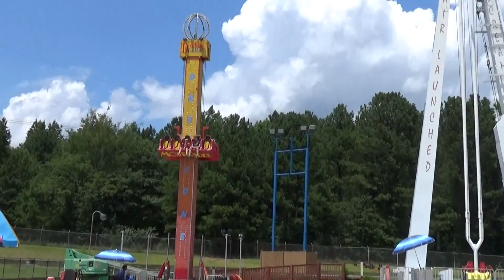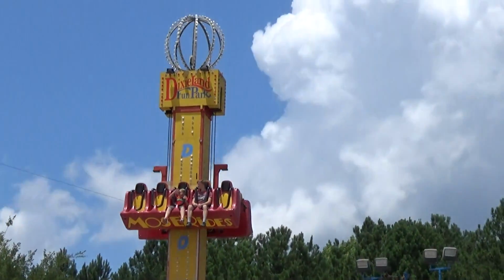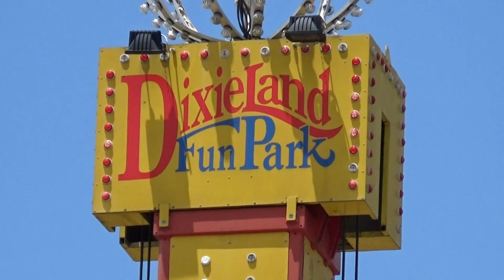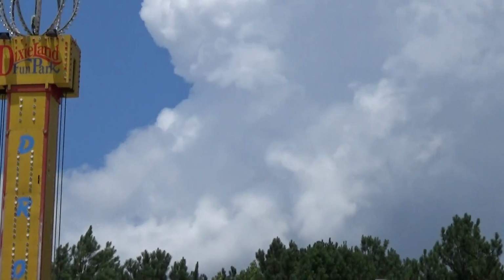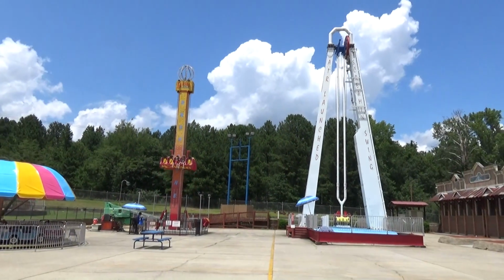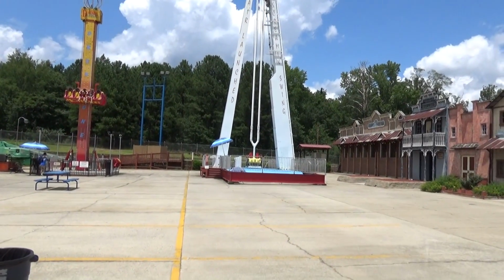Over here, you start to get some of the rides in the park. You got a Moser drop tower. Interesting with the park's old name on top, Dixieland Fun Park. Right now, it's known as Fun Junction USA, but I wonder if that'll change now that the Fun Spot guys own it.